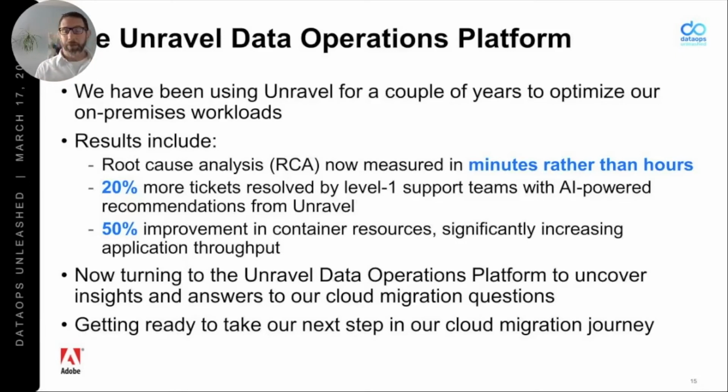Adobe's had a relationship with Unravel for a couple of years, and Unravel's been helping us to optimize some of our on-premises workloads. You can see there are a couple of statistics in how Unravel has been helping not only to optimize the workloads, but also to enable our people resources to be more effective in doing root cause analysis when a job is failing or a job is running.